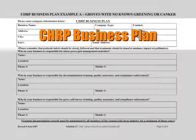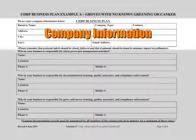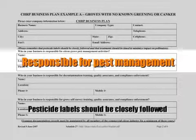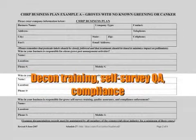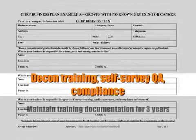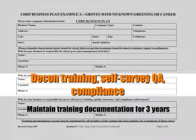As the form on your screen shows, the plan includes your company information, who in your business is responsible for pest management activities, and please remember that pesticide labels should be closely followed and that treatment should be timed to minimize impact on pollinators. Who is responsible for decontamination training and grove self-survey quality assurance and compliance enforcement. Also, please note that training documentation records should be maintained by the industry for a minimum of 3 years.